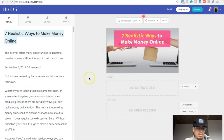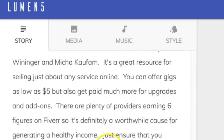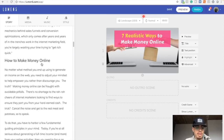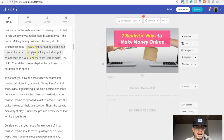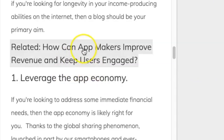All right. So the next step, guys. So here's the title: Seven realistic ways to make money online. Now, guys, look, it literally took this whole article and uploaded it. Now, all I've got to do is pick the key features, and then how to make money online. Then what I'm going to do is start with number one.